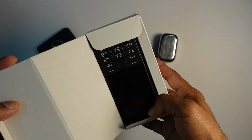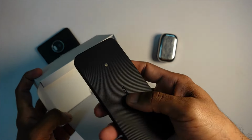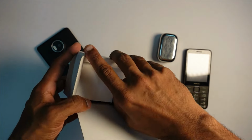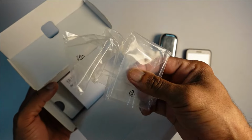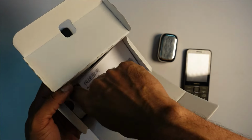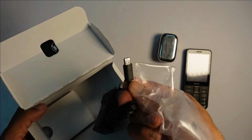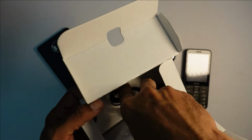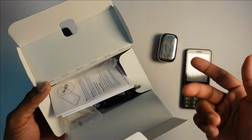So this is actually the unit for the Hong Kong market. That is why we are seeing the presence of the Cloud app. I'm going to just put this device aside and see what it comes with. Of course I've taken out the battery and the device itself, but other than that it comes with the USB-C cable here. So this is what you get in the packaging. It probably differs from market to market, but for the Hong Kong market at least we do know that it comes with the charger included.